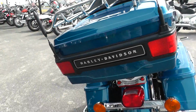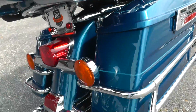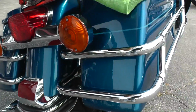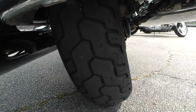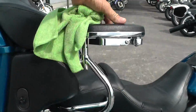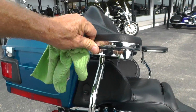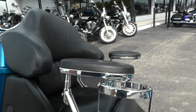This bike is clean. Got good miles on it too. I think it's got like 28,000 miles or something. Got a set of Python mufflers. Good tire on the back. It's got these passenger armrests added, and a little drink holder here. It's pretty handy.